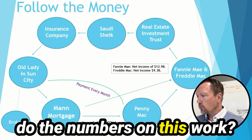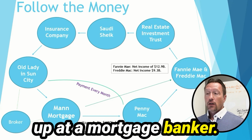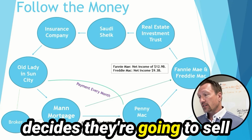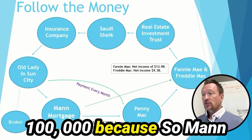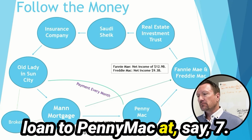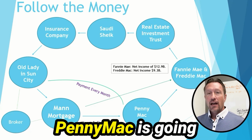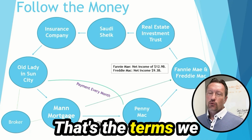But how do the numbers on this work, you might ask? So let's use an example. So it ultimately ended up at a mortgage banker. Let's say Man Mortgage decides they're going to sell this $100,000 mortgage. We're just going to use $100,000. So Man Mortgage sells this $100,000 loan to PennyMac at, say, 7.5% interest. PennyMac is going to pay a price of 101.9. Those are the terms we use in the bond market.